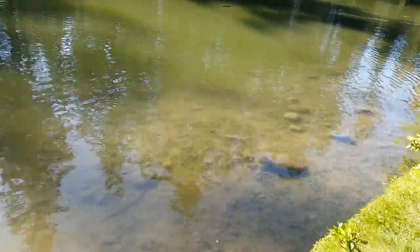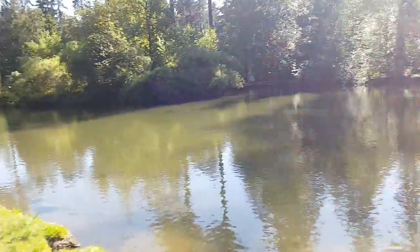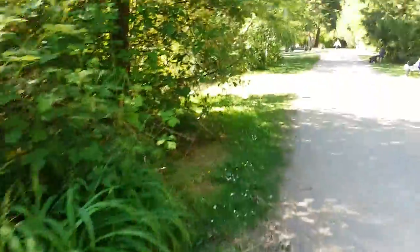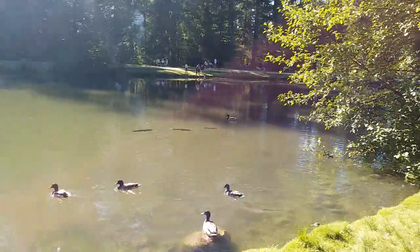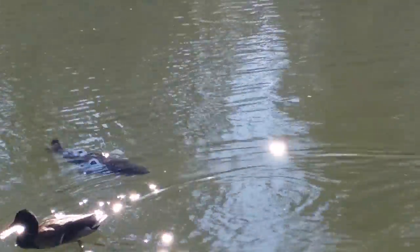So I believe this is the first pond we've come across so far. It's a beautiful view. Let's see if we can see anything else. Oh, a lot of ducks right there. Yes, three in a row. Three fishes, four fishes. Holy crap. This is just a pretty good spot to look at these fishes.